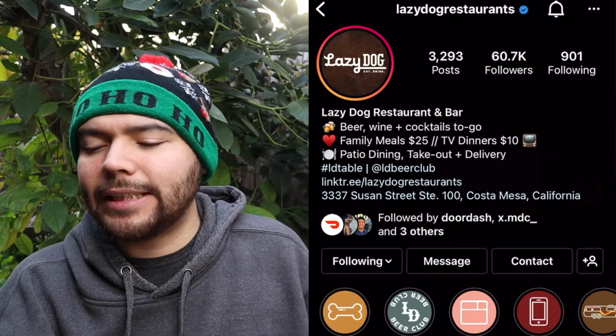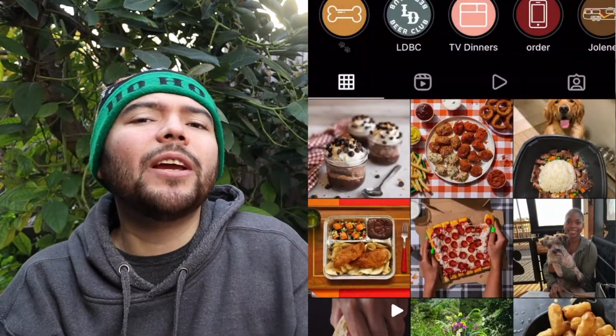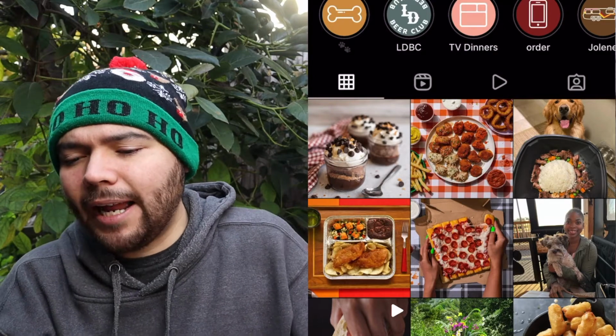And I thought it was interesting that they have pictures of dogs in their Instagram because of course the restaurant is called Lazy Dog Restaurant, right? So it's pretty interesting that they feature people with their pets. So I kind of like that, you know, especially if you're a dog person, you're gonna love this. But taking a look at the pictures of the food, right, which is why we're going. We're not going for the dogs, we're going for the food.